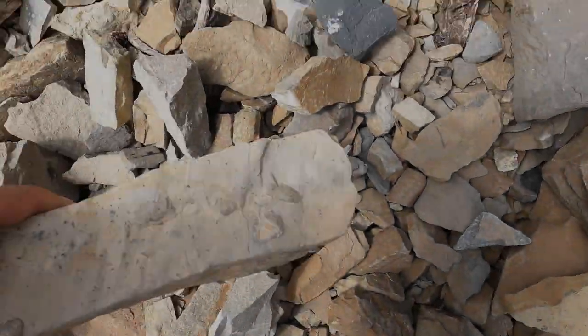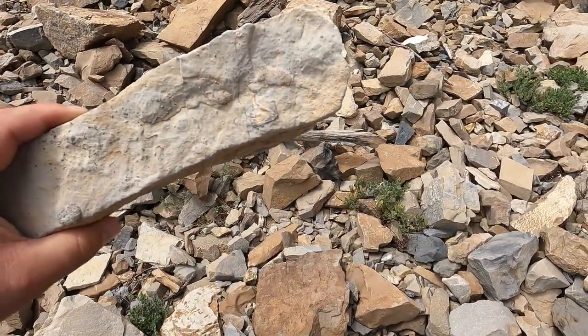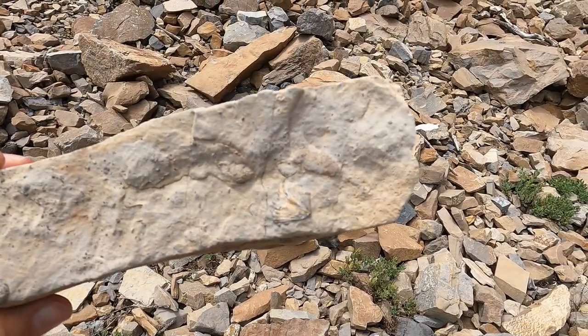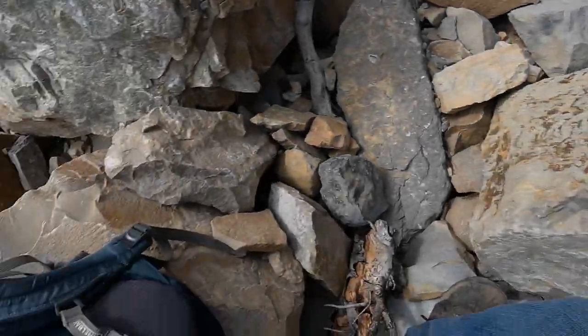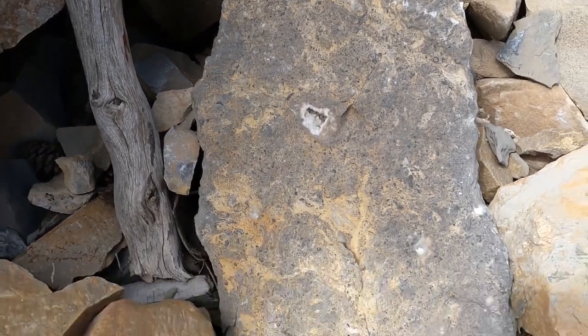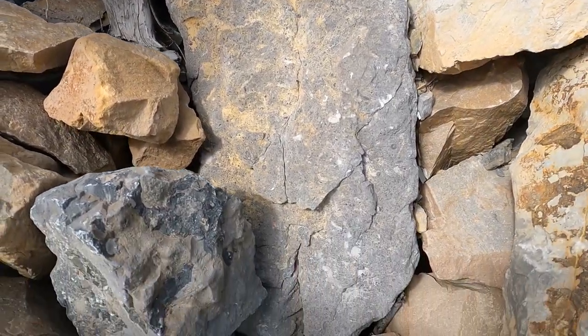Right next to that one, I pulled this one out. There we go, we got a nice little clamshell right there. Another one there. And a few other things through it. As I was heading back to grab my pack with the hand pick in it, I came across this nice big one. There are all kinds of fossils through there.